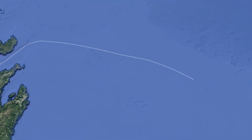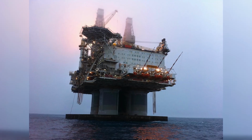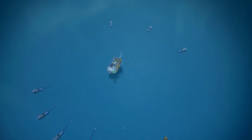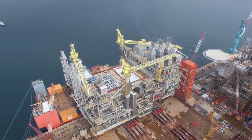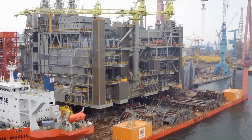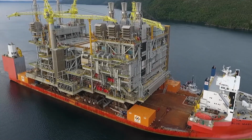Off the coast of Newfoundland, 2 other platforms, the massive Hibernia and Hebron, moved into place in spectacular fashion. The Hebron has the biggest topside in the world. When construction on the massive structure was finished in Asia, it was towed in a mega move halfway around the world to be installed onto the platform base in Canada.